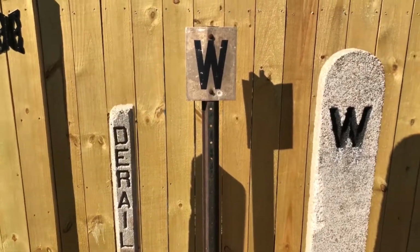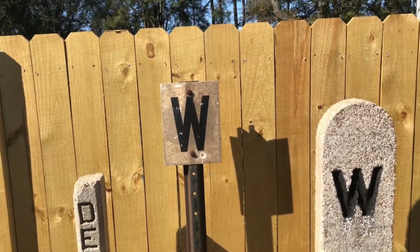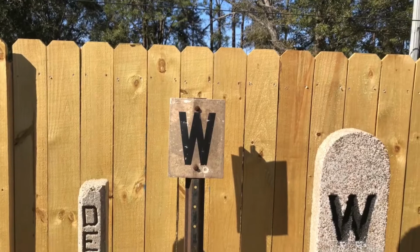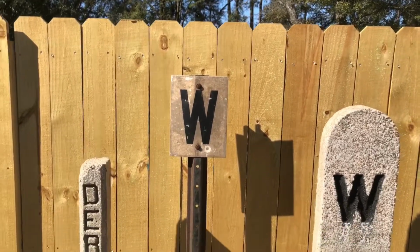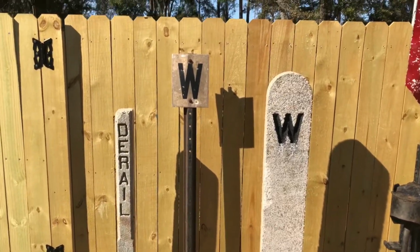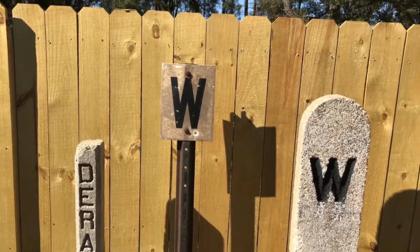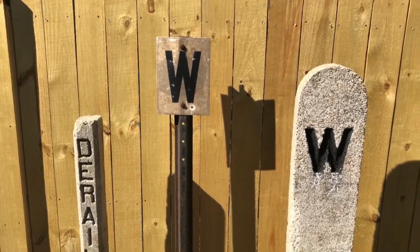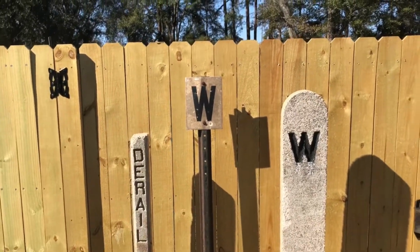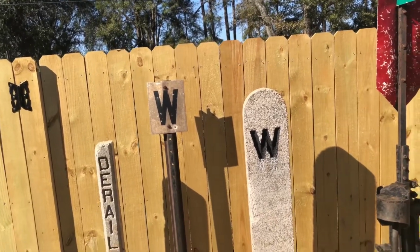And this here is a whistle post. It's not anything out of the ordinary other than it came off the AT&N and later Burlington Northern line that ran north out of Mobile. And this one came out of Mount Vernon. All that line's torn out except for a small section out of Mobile, about 8 or 10 miles out of Mobile that runs through Satsuma here, about a half a mile over from here.